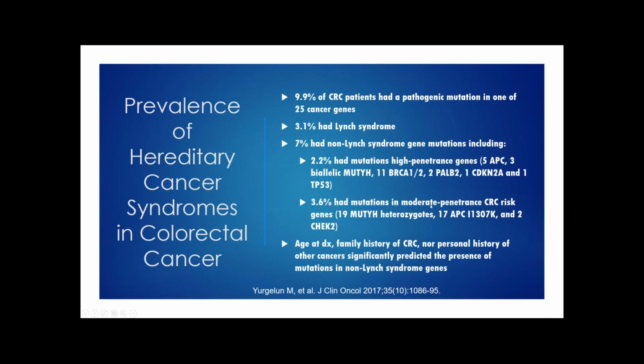3.6% had mutations in what we would consider moderate risk colon cancer genes. So 19 of these people were carriers of MUTYH mutations who have essentially twice the risk of colon cancer as someone without a MUTYH gene mutation. So it essentially makes their risk the same as having a first-degree relative with colon cancer. 17 had the common Ashkenazi Jewish APC mutation, which again doubles the risk of colon cancer. So it's akin to having a first-degree relative.